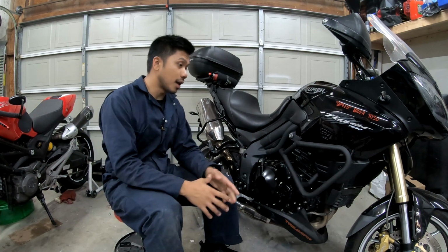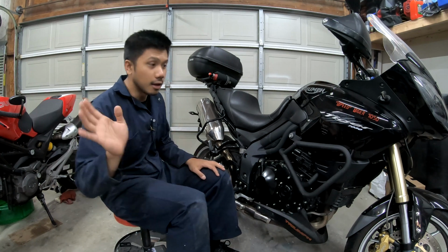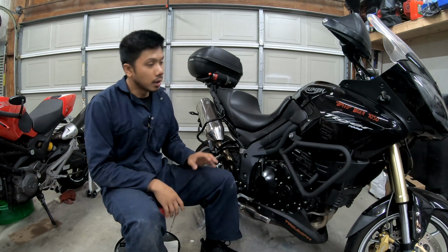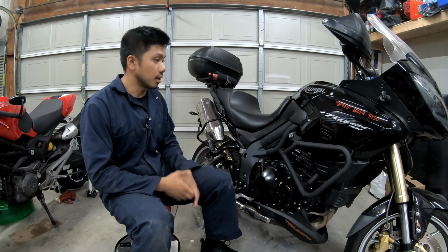I have taken this up through the canyons, and this bike handled flawlessly. Really stable in the corners. I can lean it in, hold the line, and apply power, and it's completely stable throughout the corner. When I do two-up riding, it supports it just fine. I don't feel the suspension bottoming out, sagging, or anything like that.